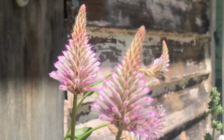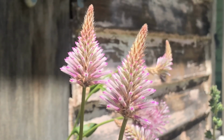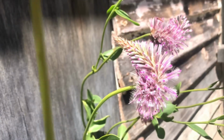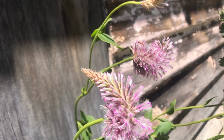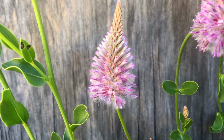They set off so many flowers. It's incredible. They make a great cut flower and can last for 2 or 3 weeks in a vase. I don't understand why this plant isn't more popular. It's definitely one of my favorites.